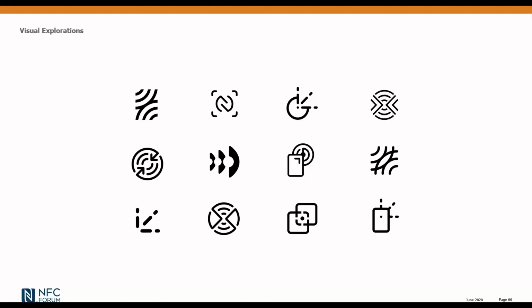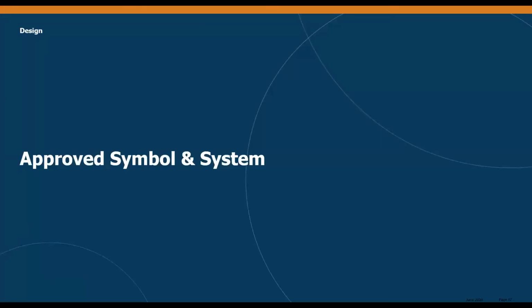These were a sub-selection of some of the ones that we began to zero in on as options, looking more closely at what was working for them and what was not. Next slide. So with all that, we arrived at an approved symbol and system that we think allows adopters to address this clarity of interaction and wayfinding need in the marketplace, while also providing a clear bridge from the legacy symbol, the symbol that's out there in the world right now. And it addresses some of the other primary issues that we identified going into it. Next slide.